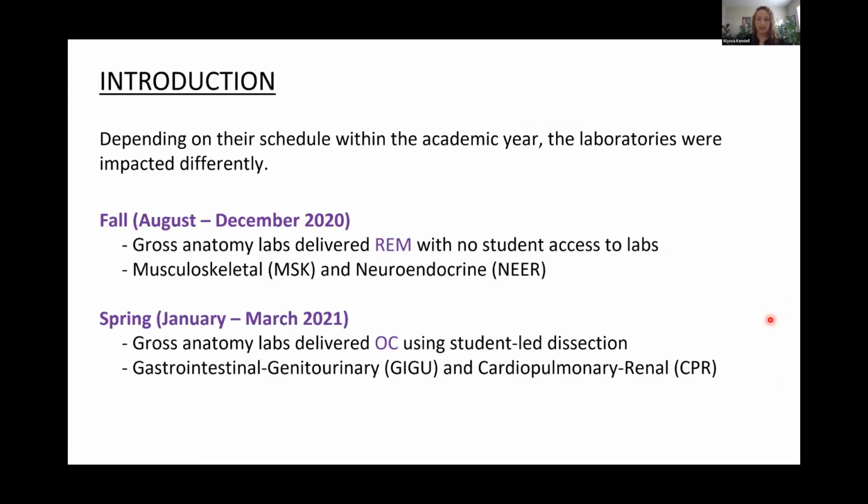During this particular academic year, classes and labs were impacted differently depending on their place within the calendar year. During the fall semester, which was August to December of 2020, the gross anatomy labs were delivered entirely remotely and students had no access to labs. Students were not allowed in lab to study their prosection or to dissect or to attend any anatomy tutoring, so no access at all. The courses that were affected by this change were musculoskeletal, which is abbreviated MSK, and neuroendocrine, which I usually just refer to as neuro.